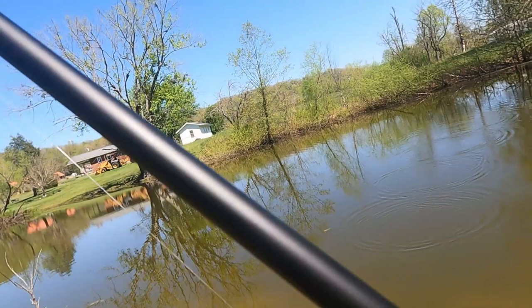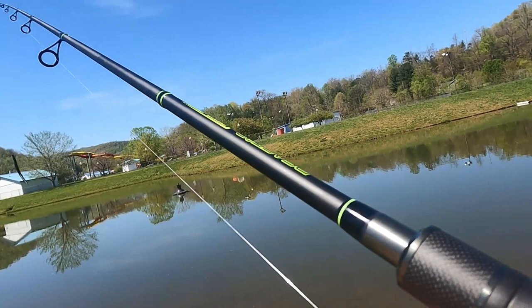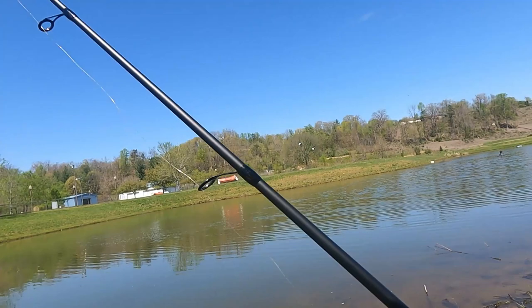All right, guys, we're at spot two. Still throwing our weighted Texas rig. It's a really lightweight, but it's a weighted Texas rig. Guys, we're gonna try our luck throwing it around here for a little while. Well, guys, we have given this worm now two different locations and a good try at both.